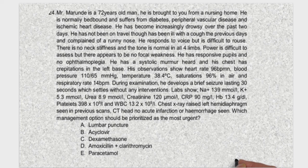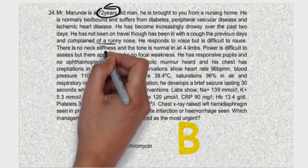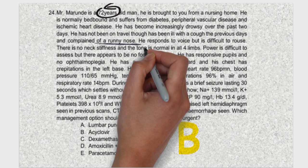Laboratory findings show sodium of 139 normal, potassium 5.3 normal, urea 8.9, creatinine 120, CRP 90, HB 13, platelets 398, white blood cell slightly increased 13.2, chest X-ray raised left hemidiaphragm seen in previous scan, CT of the head, no acute infarction or hemorrhage seen. Which management option should be prioritized as the most urgent? The answer is B, acyclovir. As you can see, this patient has runny nose, indicating he has some viral disease, and as you can see, he's old, 72 years old.